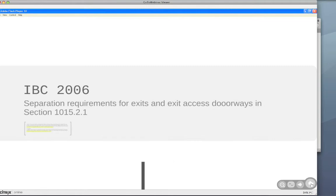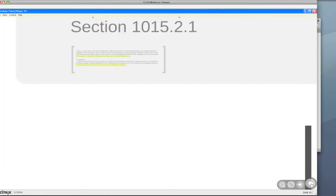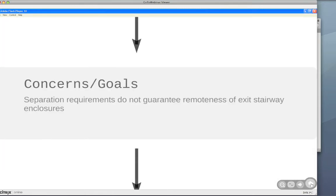And this is the basic separation requirement where for two exit or exit access doorways, there's a certain minimum distance that must be provided. However, the distance is measured in a straight line between exit doors and exit access doorways. And in an exception here that I just included, for example, if there's a 1-hour fire-rated corridor, the distance is measured along the shortest direct line of travel within the corridor. Now what this means is that basically separation requirements in the code did not guarantee remoteness of exit stairway enclosures.